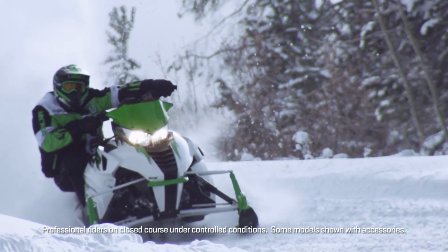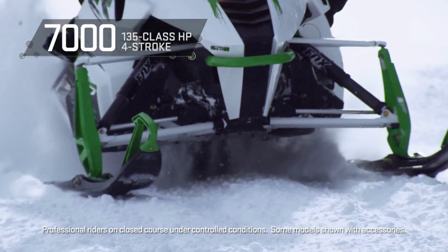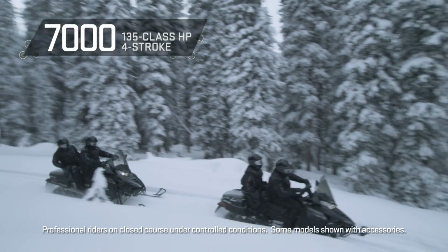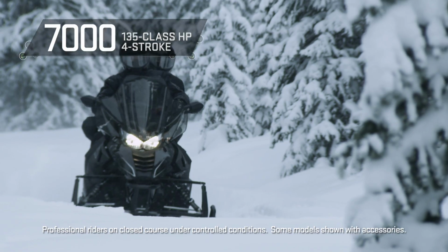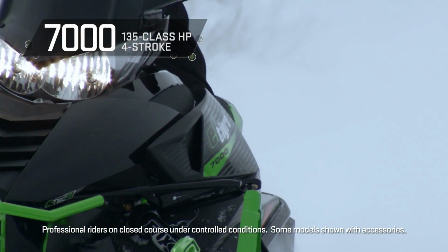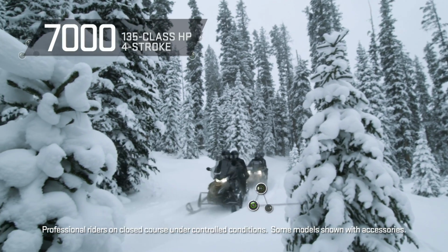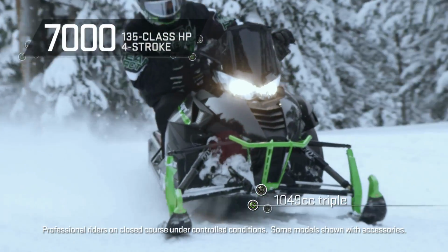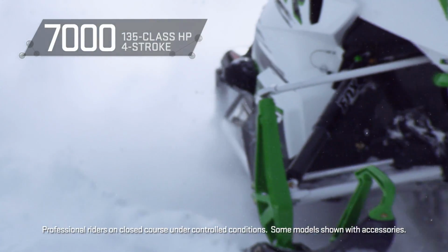Here's another engine you'll want to know more about. This is clean technology taken to the highest altitudes. The 7000, our C-Tech 4 engine introduced last year, defines the new standard of performance, efficiency, and reliability. When refined 4-stroke power is what you're looking for, this forward-thinking 1049cc triple ushers in a new era of quality and performance, along with a very enjoyable 135 class horsepower.